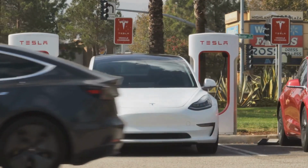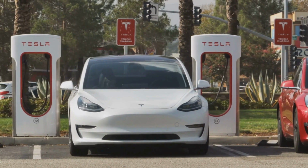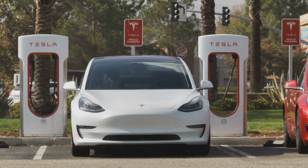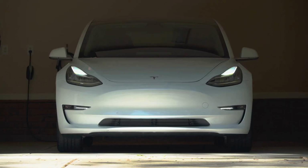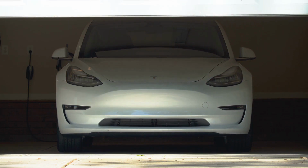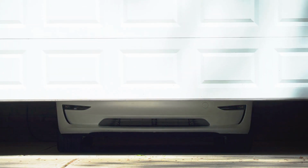So, should you wait for an 800 volt EV? If you take frequent road trips, care about charge speed, or want a more future-proof EV, it might make sense to wait, especially with new models launching in 2025 from BMW, Kia, BYD, and Lucid. But if you mostly charge at home overnight, and don't mind a slightly longer fast charge once in a while, you're already fine with 400 volts.